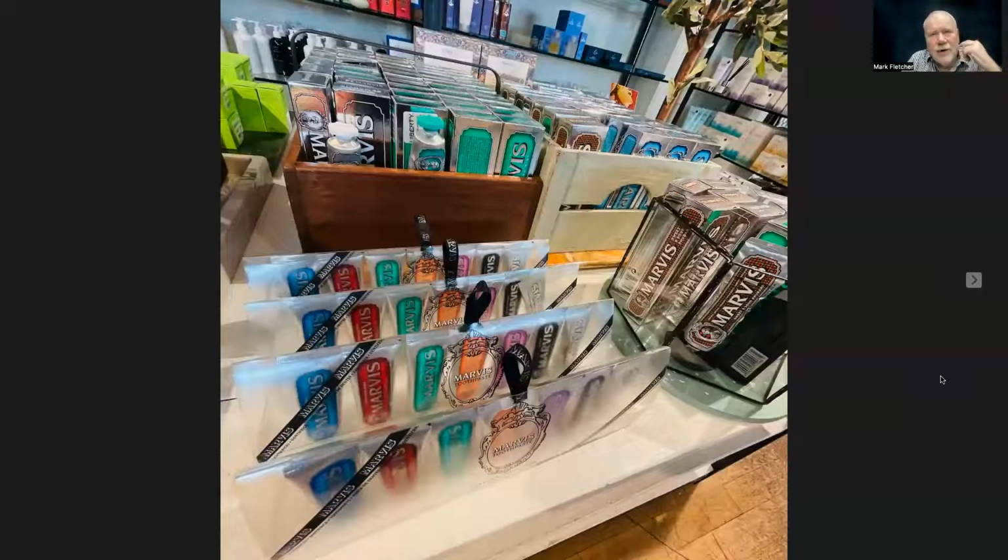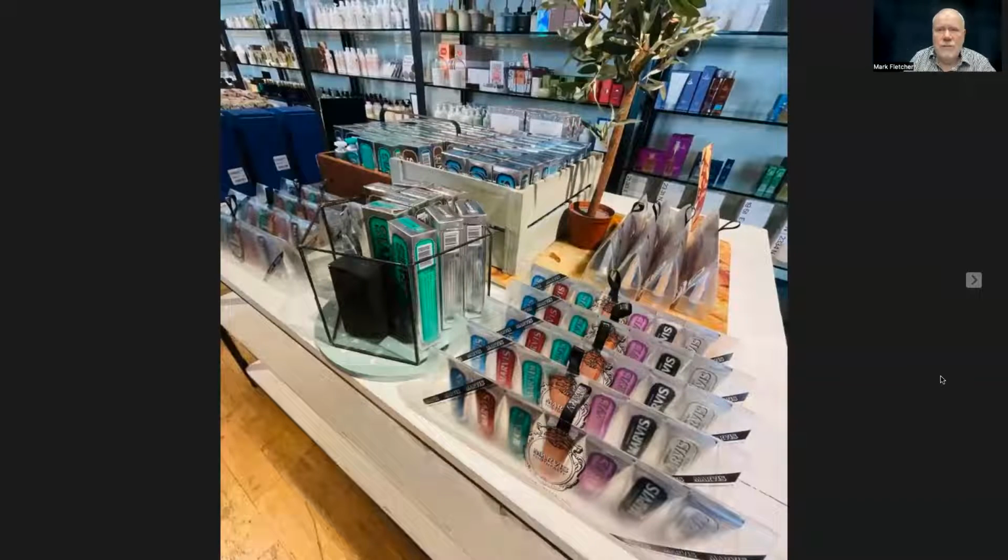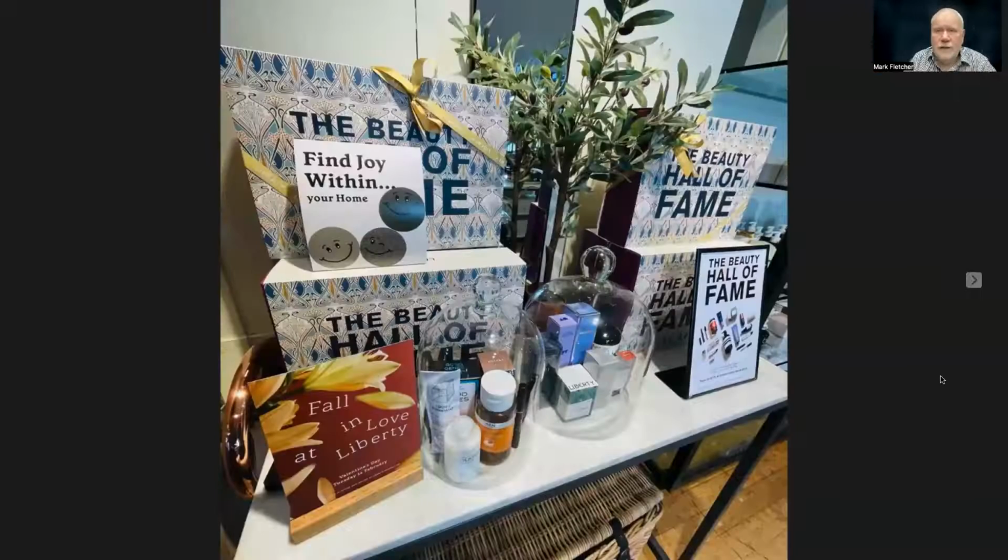You know, they display product really well, like toothpaste. They display it in a way that's appealing, that's interesting. They connect with brands that are on trend, even though the building is very old and the store itself is over 100 years old. What they're doing here with how they display product and products that they source is just truly fantastic, very much current retail trends.